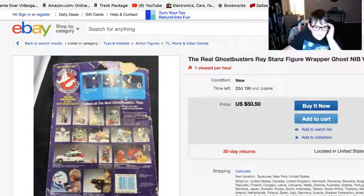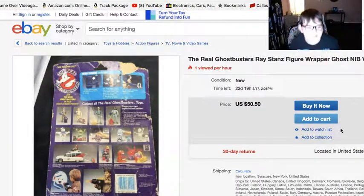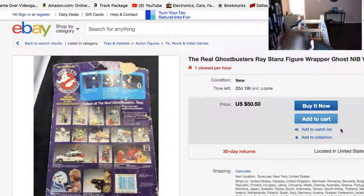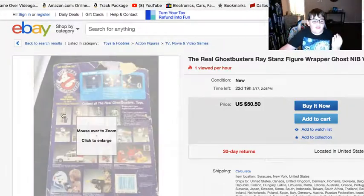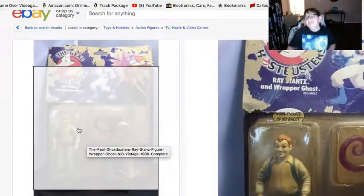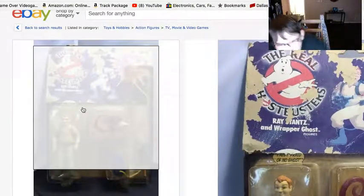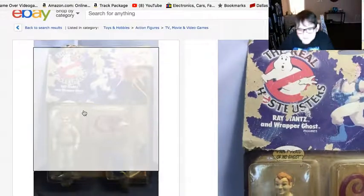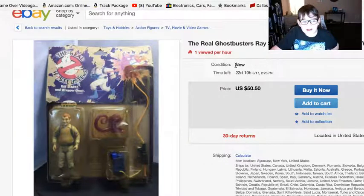How much would you say this would be worth? $0. It shouldn't even be on eBay. This is $50. Who would pay $50 to buy that? To buy this? Tell me who. My mama. With the rapper ghost? Race dance with the rapper ghost? What? This is so bad. This shouldn't be listed as new! New?